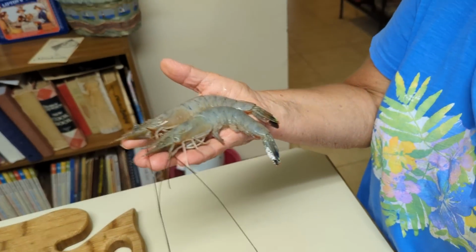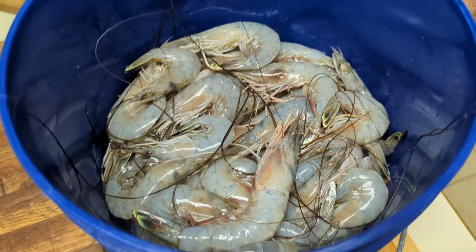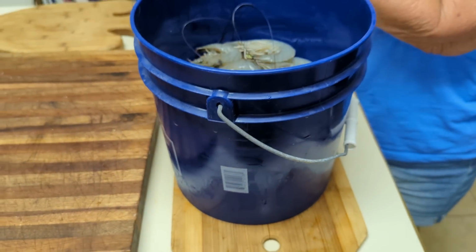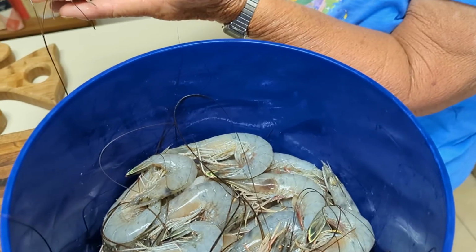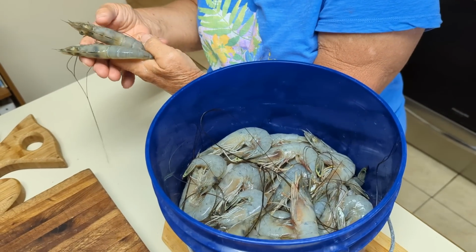We got a little over a gallon in here. I probably have more than that. That's a lot of shrimp in there. Well, this is a bucket. This is half of a small bucket. And limit. Look at them, big guys. We're going to head these and we'll get back to you while we're cooking them up.